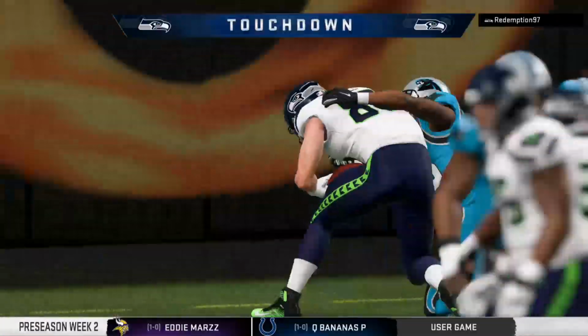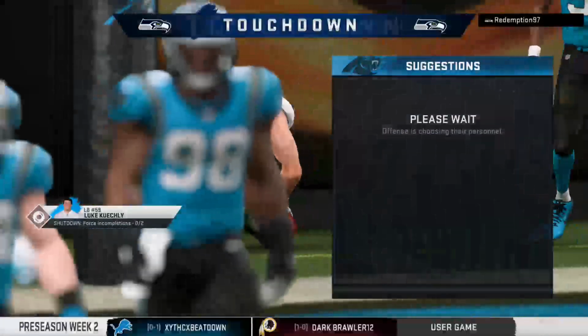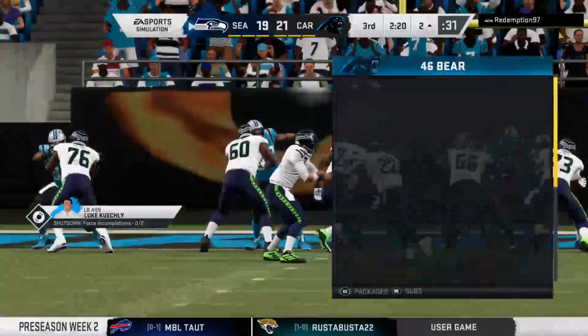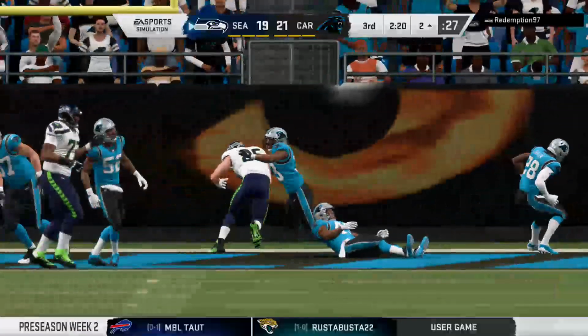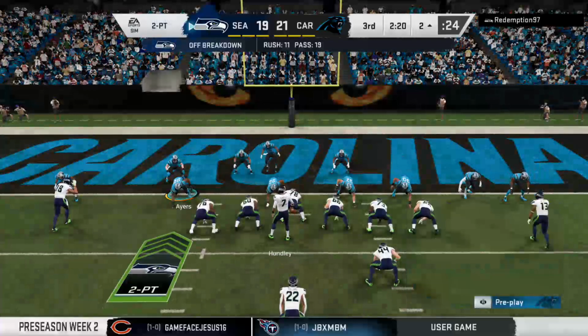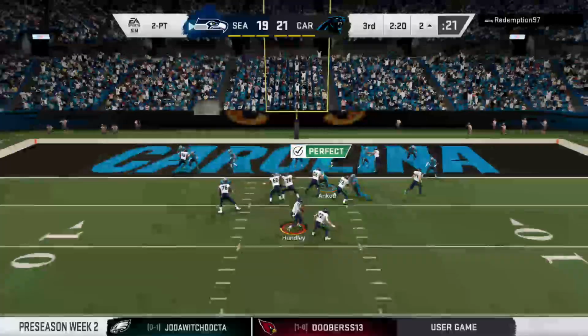End zone caught. Touchdown, Seattle. Jack Doyle there to make the grab as his guys have cut the lead down to two. And he is a reliable target. They like to get him involved. They got him involved there for the score. And they should. He's a very good player. Remember, they can use him in certain positions, so many different spots, and he usually comes through for them.